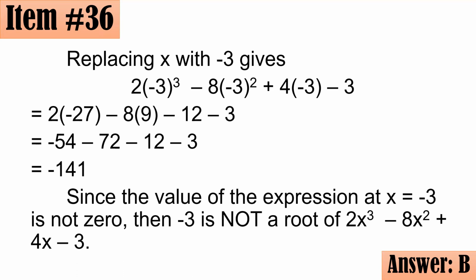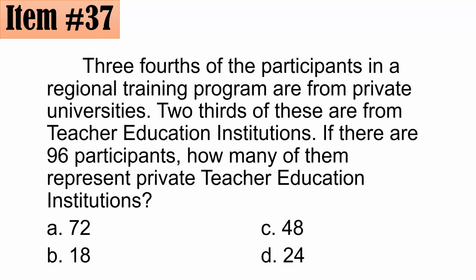Next. 37. 3/4 of the participants in a regional training program are from private universities. 2/3 of these are from teacher education institutions. If there are 96 participants, how many of them represent private teacher education institutions? 72, 18, 48, or 24?